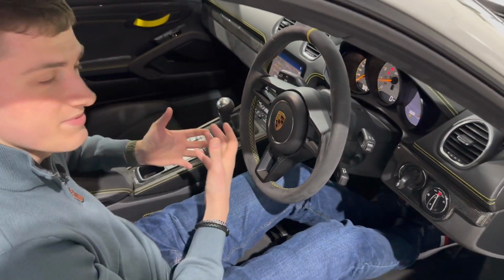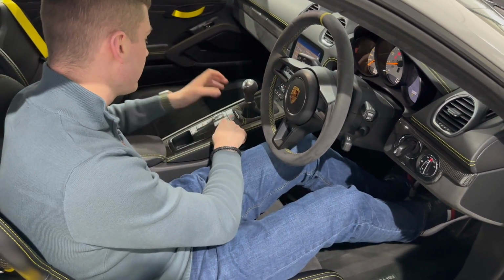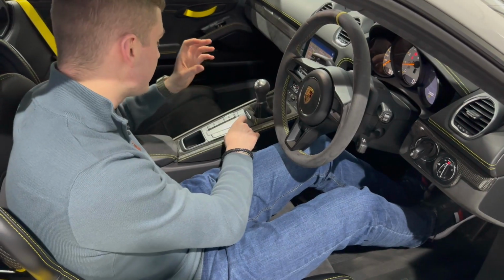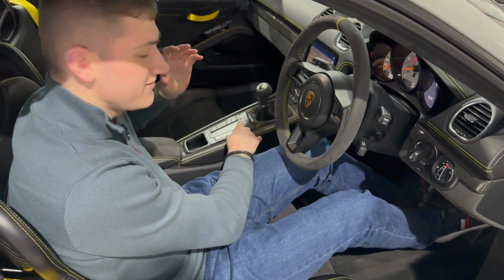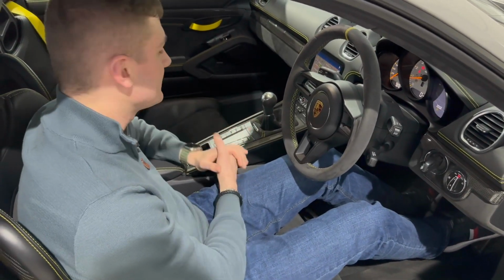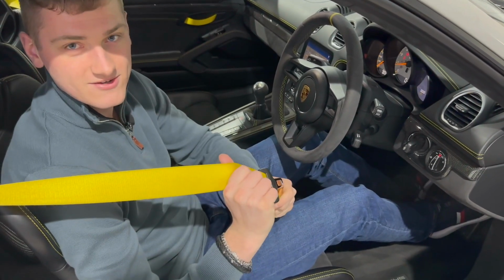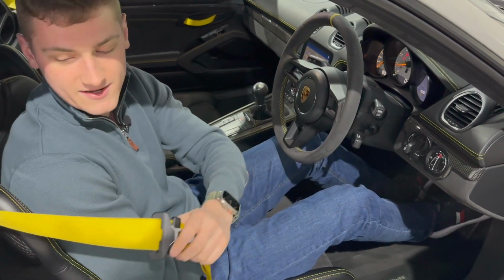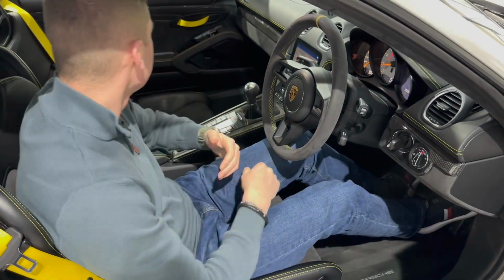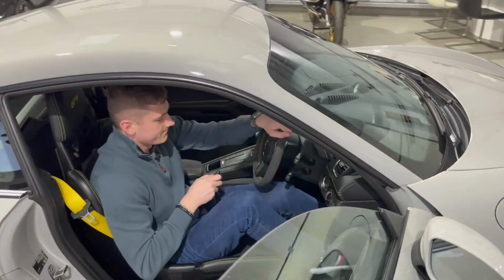I don't know if the video will pick it up, but it got quite a bit deeper when we pushed that button there. And you've got a really cool auto blip feature, so you can make it sound like you're a racing driver even if you don't know what you're doing in this car. It's a very cool feature to have and just makes it a lot more fun to drive. And then again, as I touched on before, the racing yellow seat belts, another really cool feature, just goes really nicely with all of that contrast stitching. And I'll just switch the car off and jump outside and we'll summarise it for you.